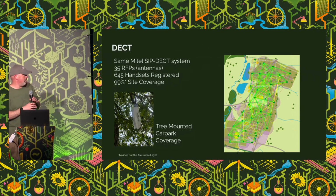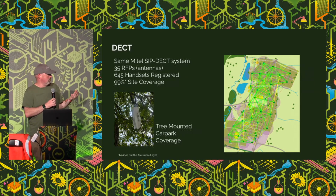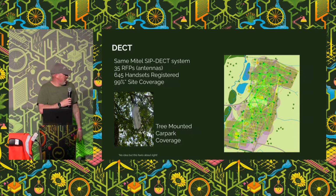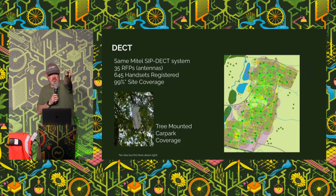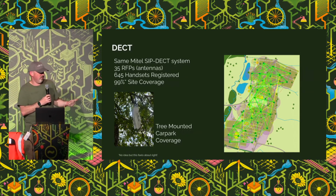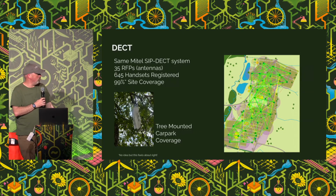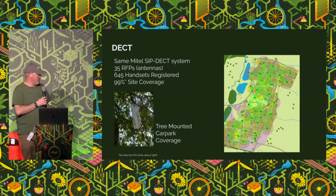So the DECT system, very much the same as previous years, very much based on the event phone. So it's still the Mitel SIP DECT Enterprise, let's call it, technology. We deployed 35 RFPs, of which there's one in here somewhere, by the back door there, if you haven't seen one. It's a square box with 4 green LEDs on it. We had 35 of those around the site, 645 handsets, which is, I think, about 50% more than 2022. We had around 440 in 2022, and 99% site coverage. Certainly, as far as I know, we didn't have any major black spots.